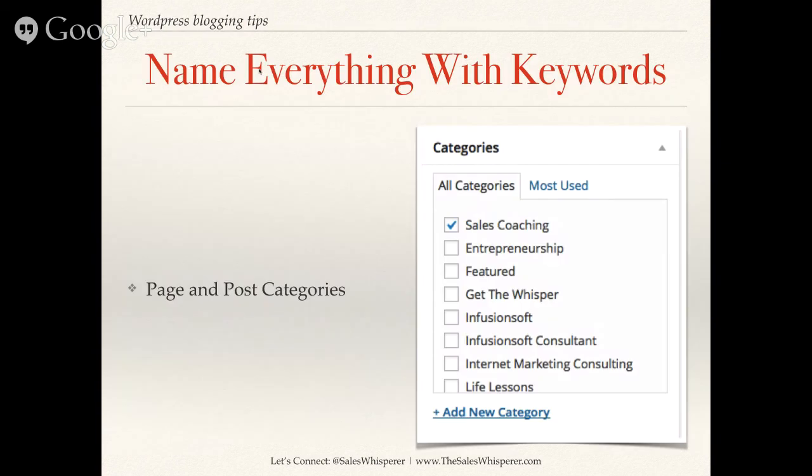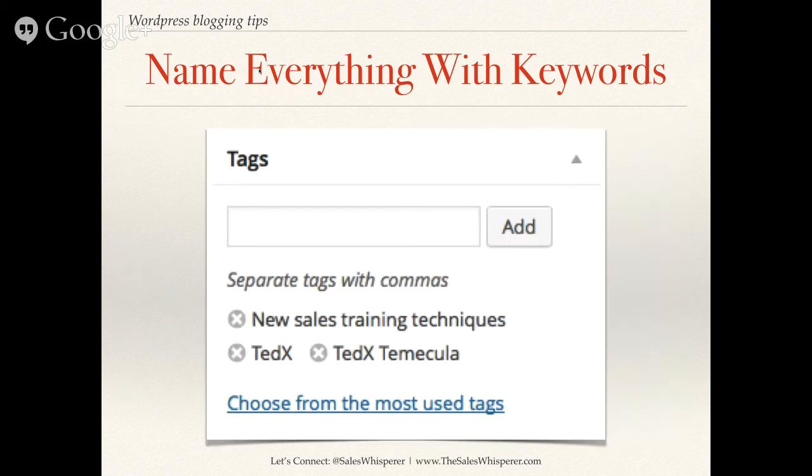But again, with this SEO, you're just naming everything. There it is on the right. You see the page and post categories. I want to get found for sales coaching. I want to get found for Infusionsoft. So you see those as categories of my posts. You see here the tags. You're just documenting. That's all this is. It's not sexy. It's not glamorous. It's a bit tedious, to be honest with you.